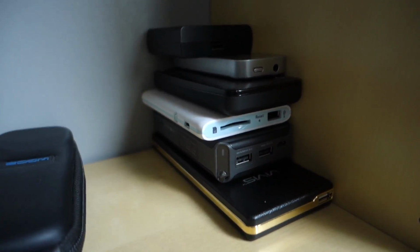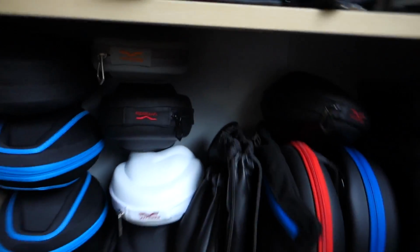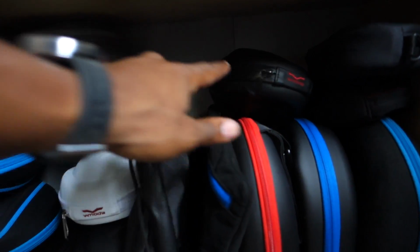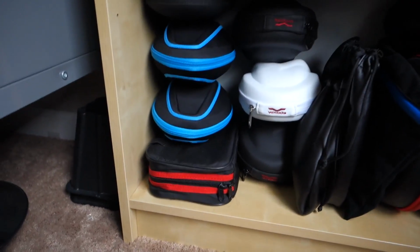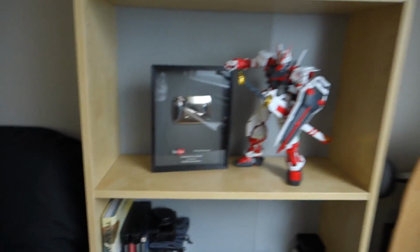You guys know I am in love with them, and I've got quite the selection here. And two very old PSPs. And down here, I have a bunch of headphone cases. And note that I have about 4 or 5 V-Moda cases. Yeah, I'm kind of in love with them. I also got some other headphones here, just a ton. But that's pretty much it for the bookshelf.